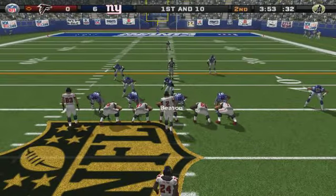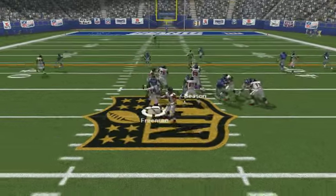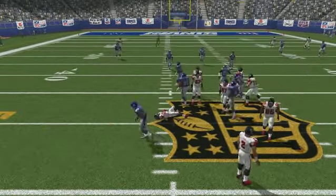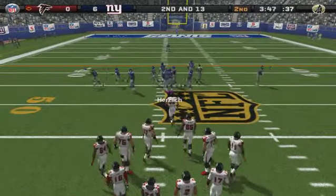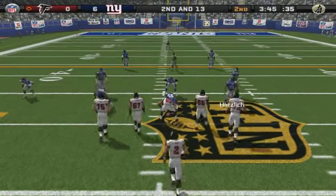The Giants line up at a 4-3. He's brought down behind the line for a short loss. They didn't fool anybody with that play call. The defense knew what was coming, and they shut that thing down quickly.